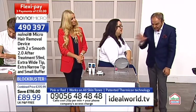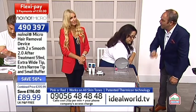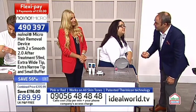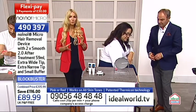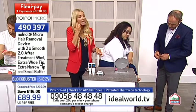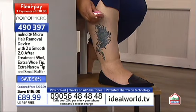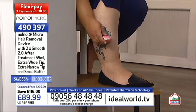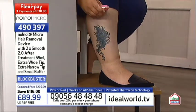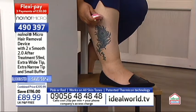Now, she did a test for us, and we'll show you in a second. Nick, this is really important, because now the NoNo can actually go over tattoos. Yes, which is quite unusual for certain light hair removal technologies, but this is absolutely safe to go over tattoos, also over flush moles, and also varicose veins. Absolutely safe to use over any of those. It's not going to disturb your tattoo in any way, it's simply going to remove any excess hair.